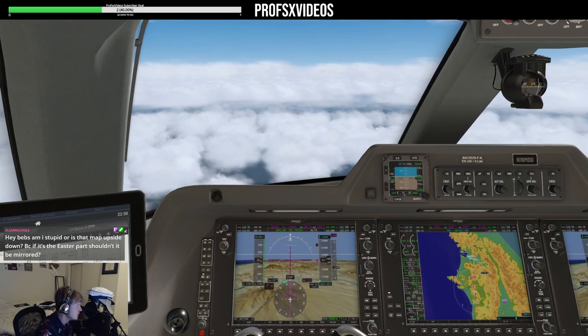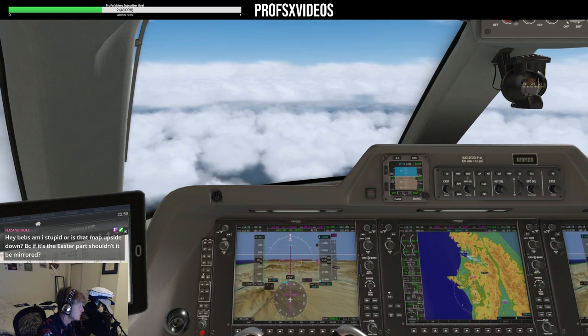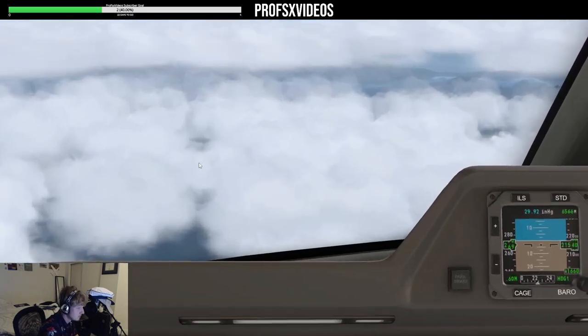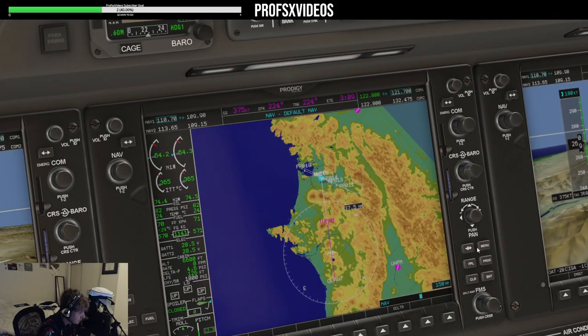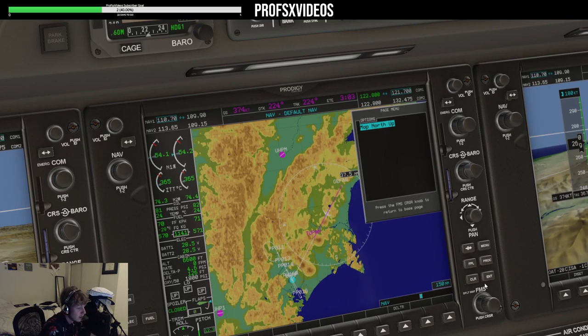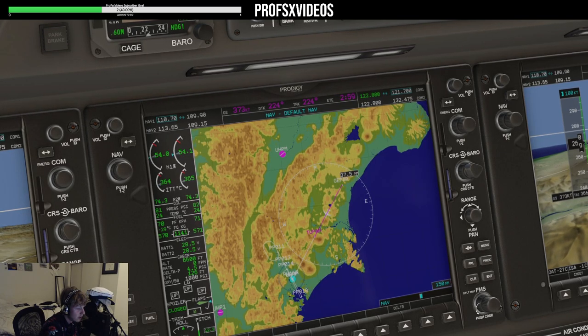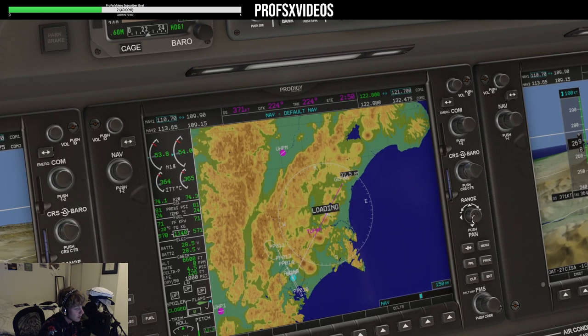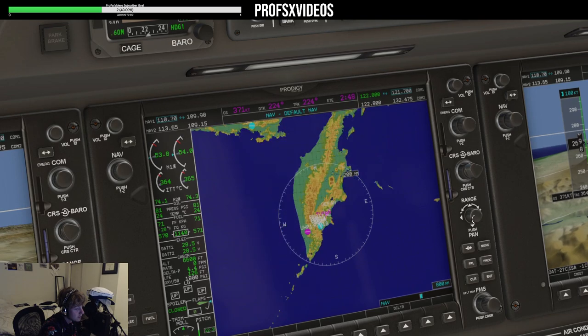Am I stupid or is that map upside down? Because if it's that Easter part, shouldn't it be mirrored? Absolutely, but I like my maps this way. Here, I'm about to press a button that's gonna make it look more familiar to you. How's that? Does that look more familiar? Is that better?